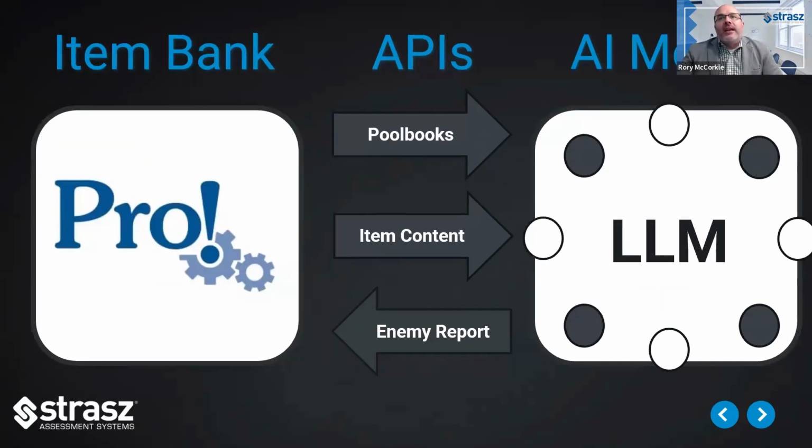So first off, within our Pro item banking system, we have this concept of pool books. Pool books for us can be draft forms, or a collection of items set aside for a designated purpose. Again, it's a flexible concept, but we really had to look at where we were going to embed this item analysis process to best support the way it was going to be used for item identification. So first off, we felt that the pool book stage was the best place to put the feature, both for the ability of organizations to assess draft forms, as you've heard from Marc, and do that at the exam assembly process.